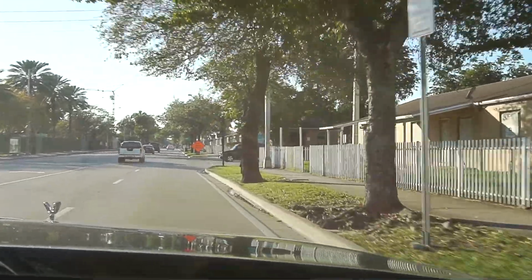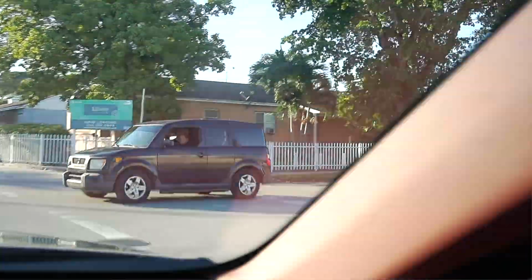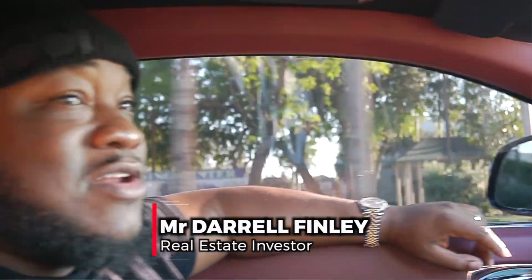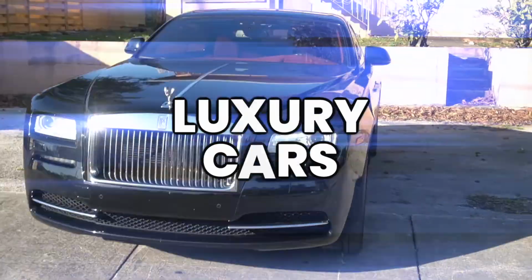So this is the Pork and Bean Projects, right? But now if you look at this sign, now it says Liberty Square, now leasing. You see that? Wow. So they shut down these projects to move all the people out. They put some money into it and then make it to the point where the people that were living there before can't even afford to stay there.